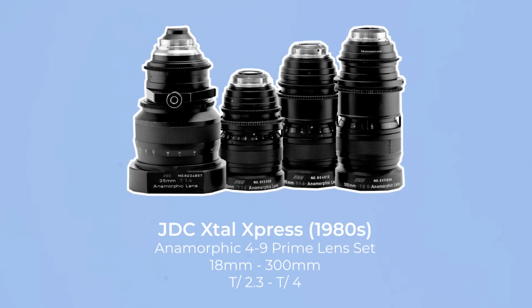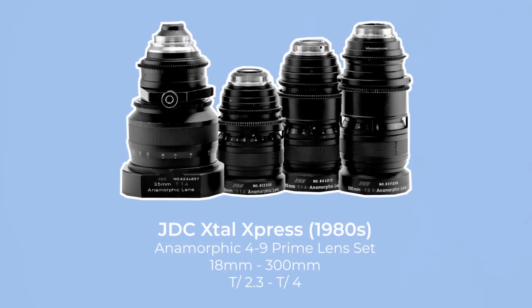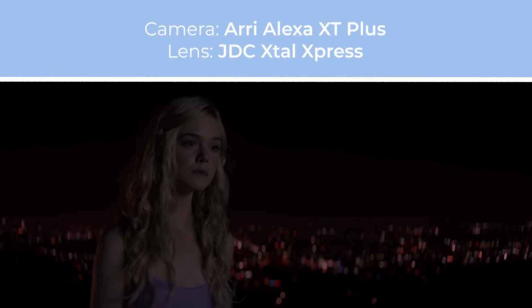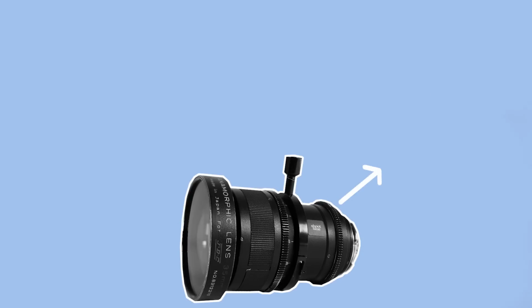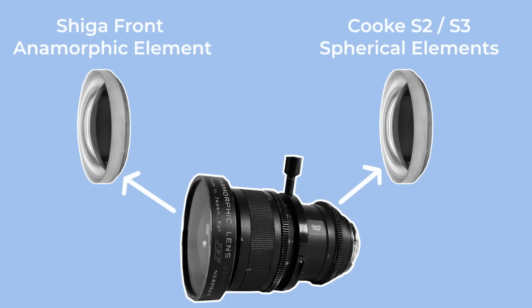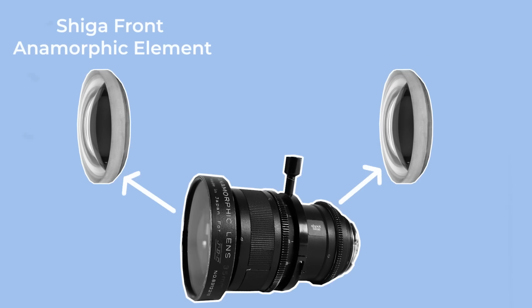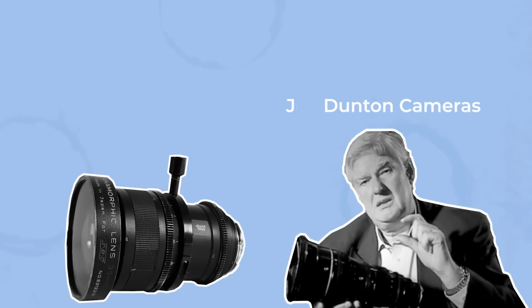First up, we have the JDC Xtal Xpress lenses, an interesting set of vintage anamorphic primes made for 35mm. It's a bit tricky to verify, but based on what people have told me, this set of lenses is mainly made up of spherical glass from vintage Cooke S2 and Cooke S3 elements, combined with Japanese anamorphic elements. Hence why they are sometimes called the Cooke Xtal Xpress. This glass was then packaged and housed as a lens by Joe Dunton Cameras, JDC.